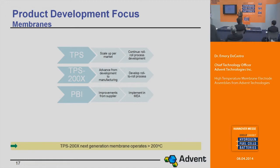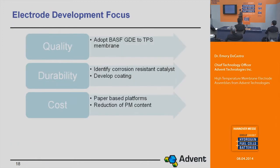The cross-linked, which is still today at a developmental scale, is called the Advent TPS 200X. Luckily for that, the manufacturing process is very similar to the TPS. And so once we finish our developmental cycle, we'll go to a roll-to-roll cycle for that. We expect that jump to be relatively straightforward. And then lastly, there's the PBI product, which is not standing still either. As improvements come from the supplier, those will be incorporated into next generation products.